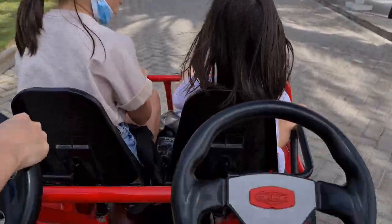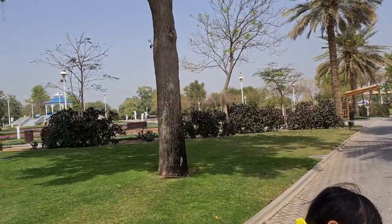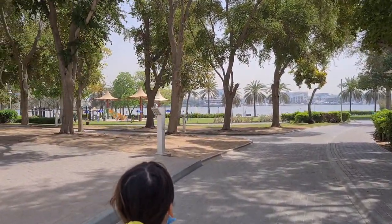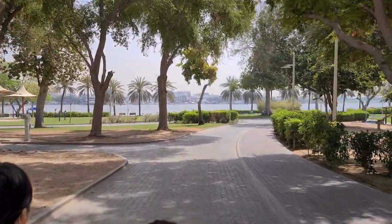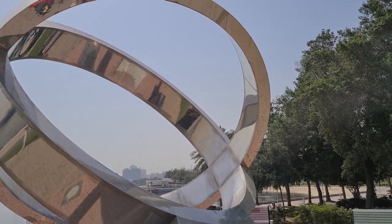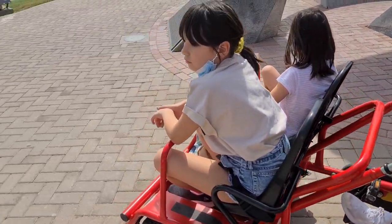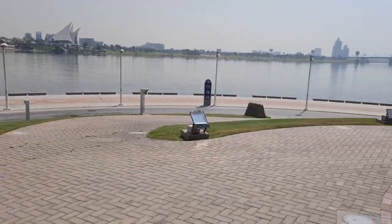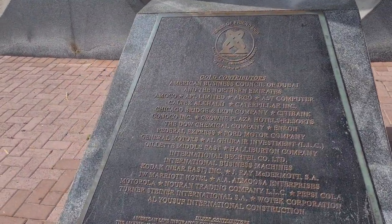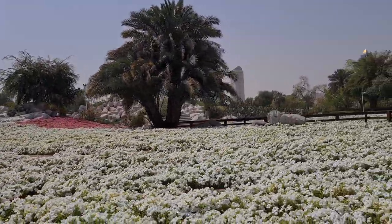So here we are pedaling, at least one of us is pedaling, and we're on the way exploring the park. And here is the creek I mentioned. Artificial waterway, that's a beautiful touch to this park. Here we are at the Ring of Friendship with the girls on a go-kart and mummy. The Ring of Friendship is between the United States and the Emirates. They have a nice touch with the white rocks together with the white flowers.